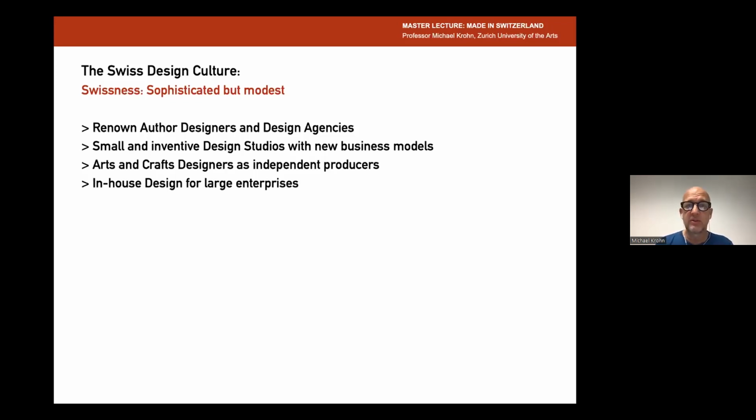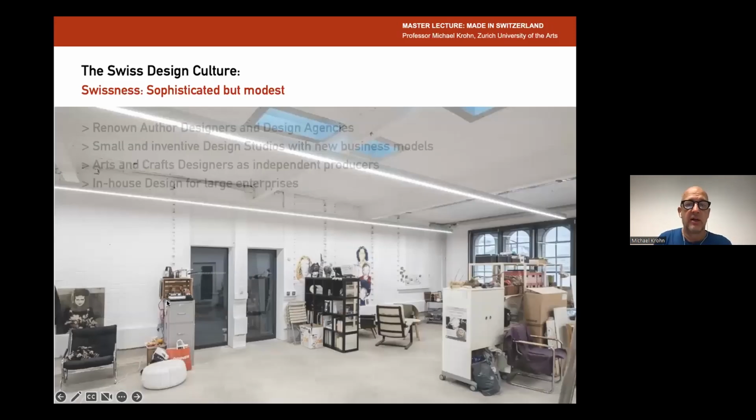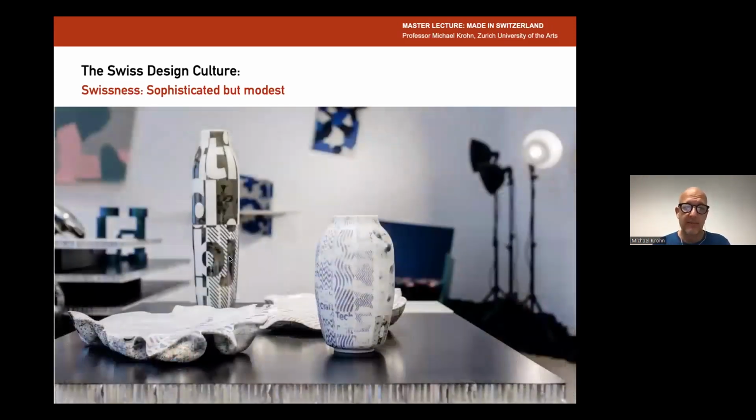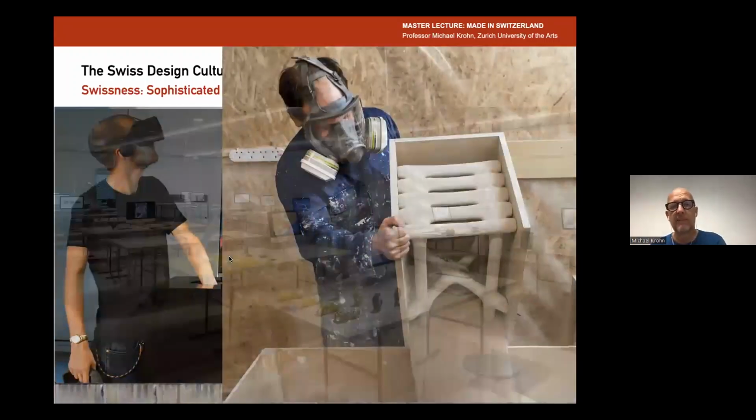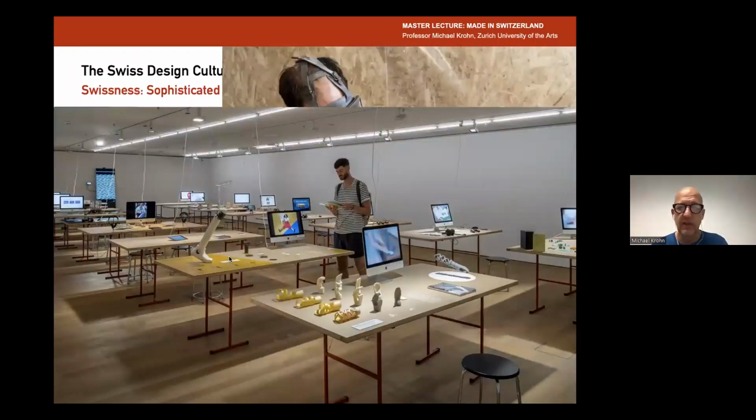We have small design studios, which are creating new business models, for example, interaction, game design, video production, but also let's say the older disciplines like textile design, fashion, or product design. We see arts and crafts designers who still produce their stuff by themselves. And we have also in-house designers which are working for larger enterprises. So you see still from handcraft to technology, to production, to exhibition. So that's also like a value chain where design plays a vital role.